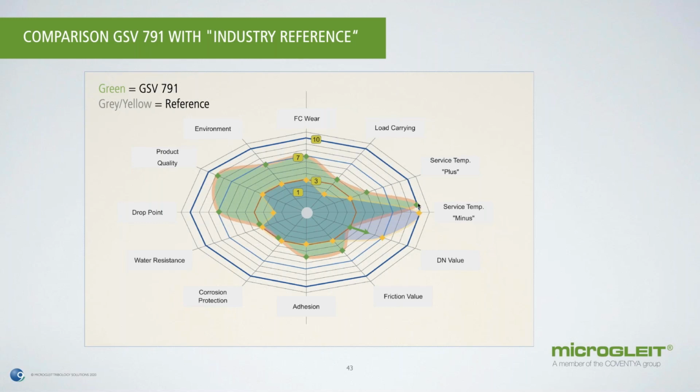Yeah, it's a little bit better, but this is normal because you design a product for a special operation temperature. The minus temperature, they are on the same level. The DN value, at the moment, the 791 is rated lower, means worse than the competitive product. But this is only because we have not finalized the tests for higher DN values so far. So we are going safety first, so we take the lower value here, but it might be a bit higher.